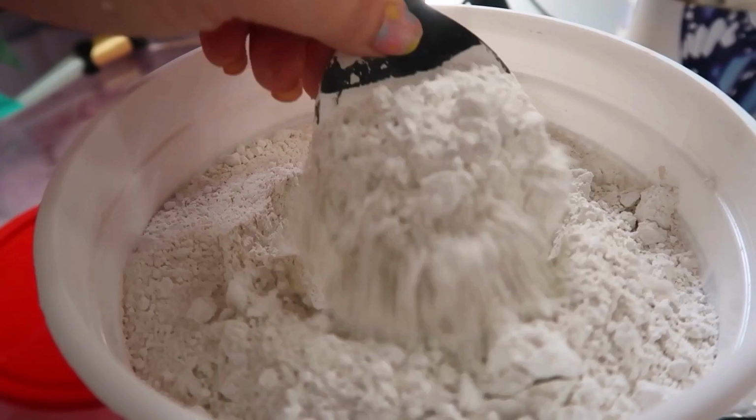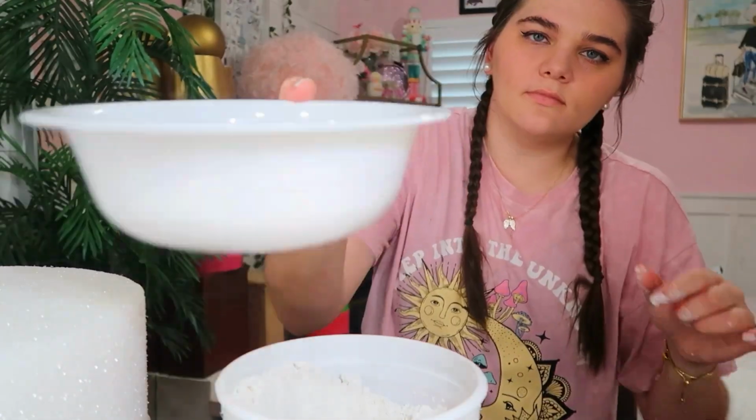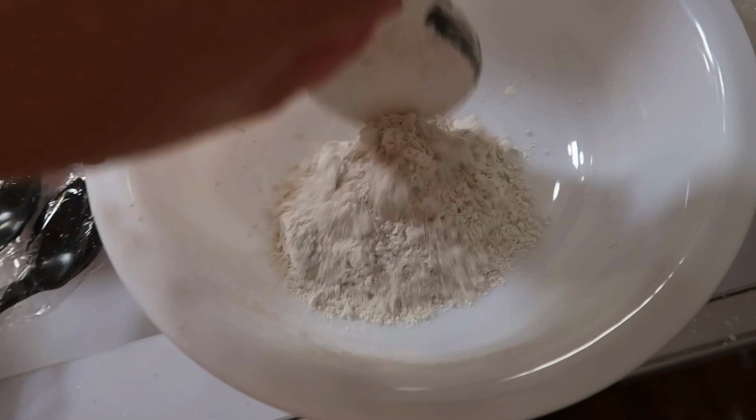Grab the plaster, right? And then it says to mix it with some water. So I got this toilet water. It did kind of taste like toilet water. The directions called for equal ratios of half water and half plaster mixed together. I highly recommend using stuff that you don't mind throwing out.